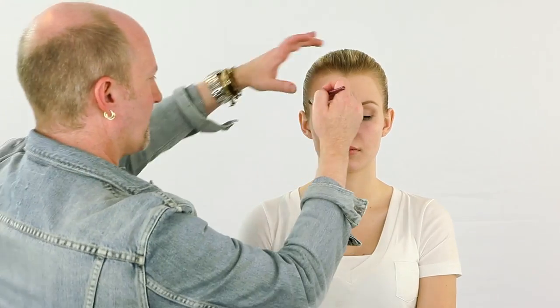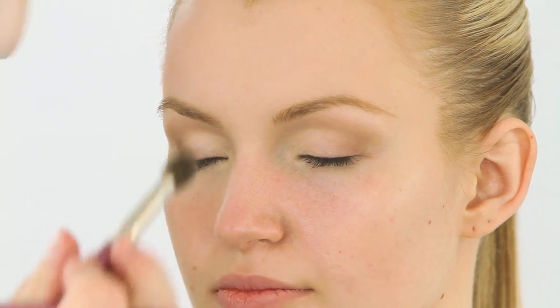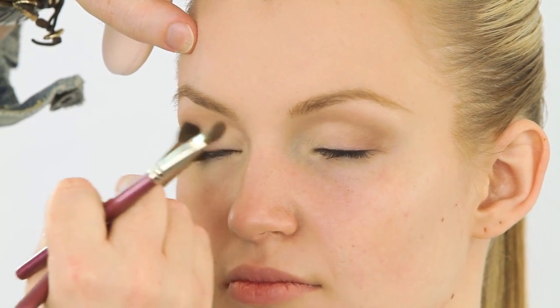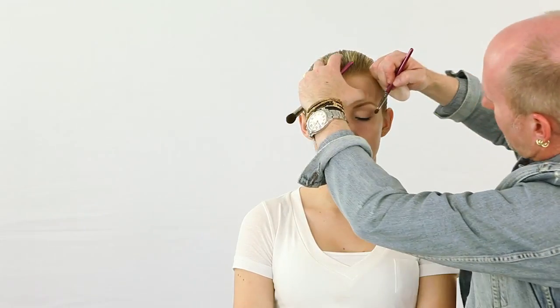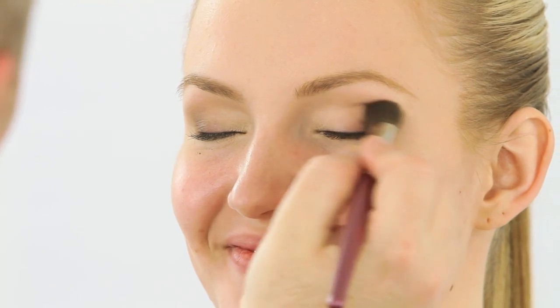Now we're going to take our number 30 and we're going to start to add some depth right at the lash line, our darker shade. Blending it out with our number 28. Remember, you cannot blend and apply with the same brush. So we apply it with one brush, getting the color where we want it, and we blend it out with the other. All right, so we've done our contour shade.